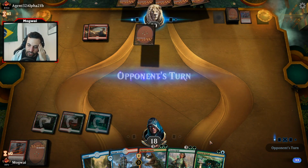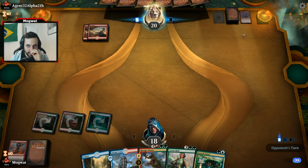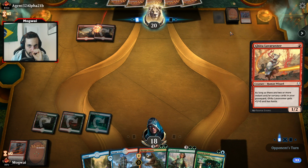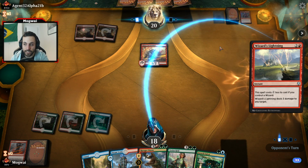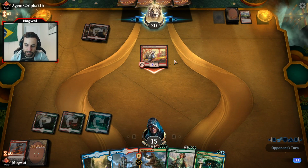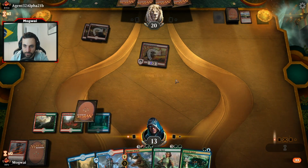I was thinking about using Growth Spiral, but then I would take damage, and we're facing mono red, so keeping ourselves healthy is the most important thing. Alright, if he has a Shock, or a Wizard's Lightning, then that's actually worse. We'll enable that right there.